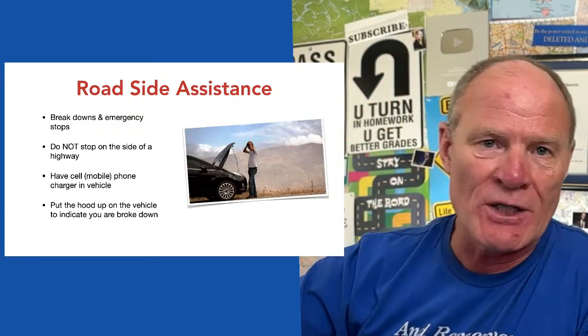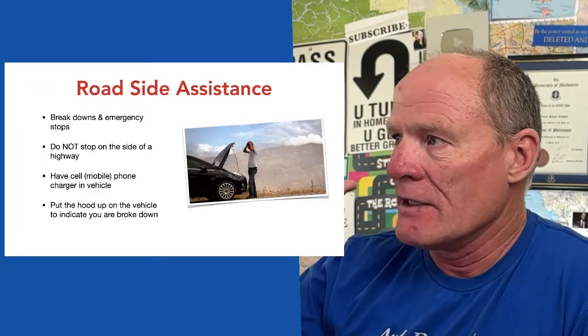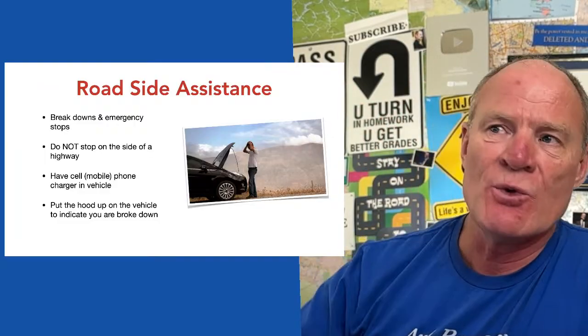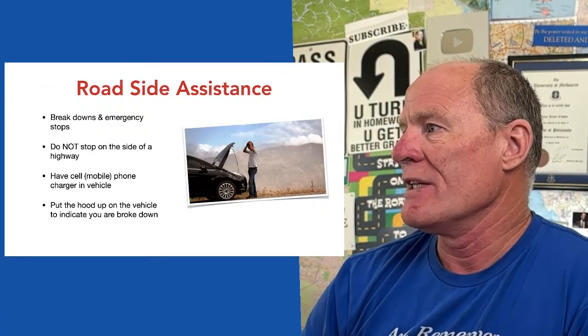If your cell phone's not charged, it's pretty tough to call for help. So use that, and put the hood up on your vehicle if you're on the side of the road. That is the universal symbol to tell other traffic and road users that your vehicle is broken down.